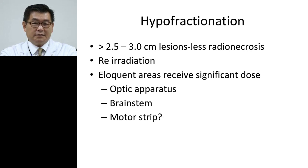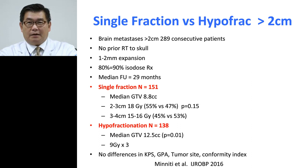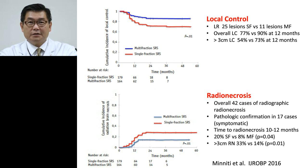This is interesting data from an Italian group where they looked at the outcomes between single session radiosurgery and hypofractionation for large tumors greater than 2 centimeters in diameter. They treated 151 patients with single session radiosurgery and 138 patients with hypofractionation using a 9 gray times 3 paradigm. They found no difference in plan quality in terms of conformity index, no differences in tumor size or in patient characteristics such as KPS. What they did find, however, is that there was a significant reduction in local control probability when using single session radiosurgery for large lesions.